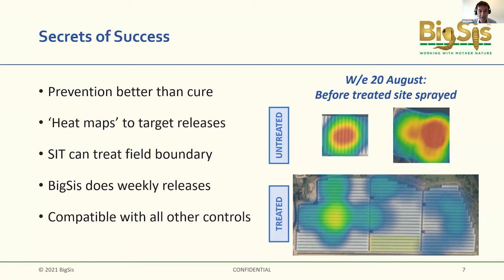A couple of other quick advantages, more from the grower perspective. Firstly, that Big Sis does all the weekly releases, not just in the trials here, but that will also be our commercial model. By default, we will do that. So there is no extra resource requirement. I'm picking up on one of the points made in the first presentation. And secondly, that SIT is compatible with all other controls. So even other SWD controls are welcome to be used alongside. If an insecticide spray takes out some of our sterile males, we'll be releasing some more the next week, and they'll take out the wild ones too.